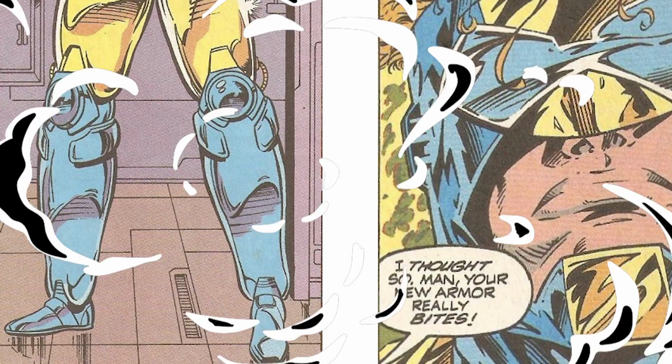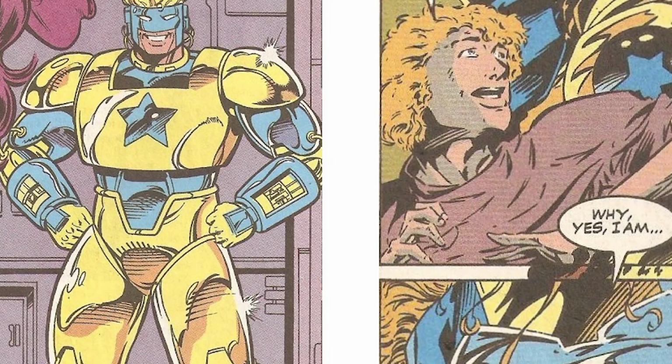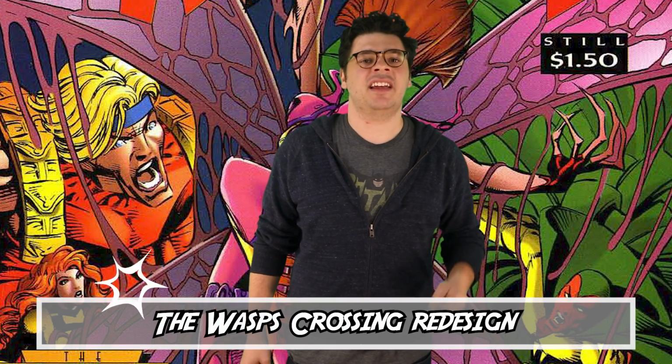When his usual supersuit was destroyed in the 90s, Booster was forced to wear this rather bulky and heavily armored version of his suit. As someone who really likes Booster's usual look, this is a rough one to look at. And from a technical standpoint, why would someone wear armor yet leave the top of their head completely exposed? Isn't that one of the most vulnerable parts of the human body? Number 7. The Wasp's crossing redesign.